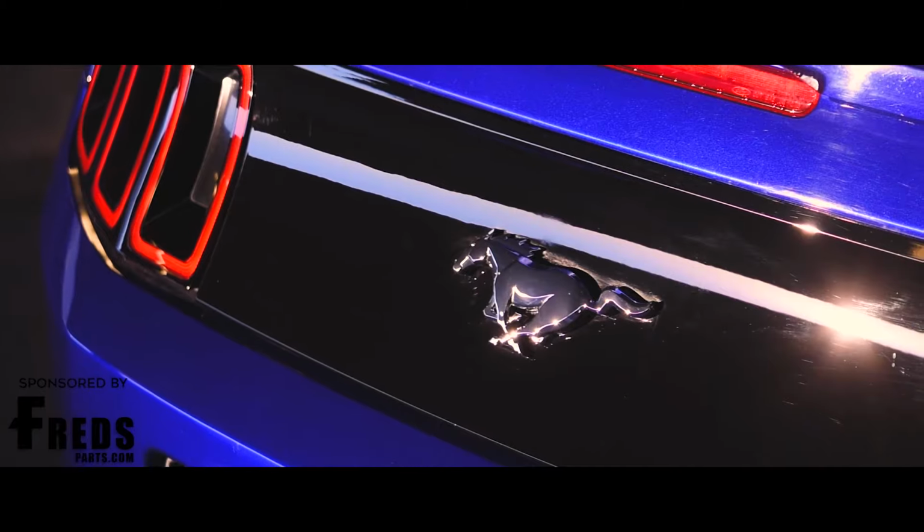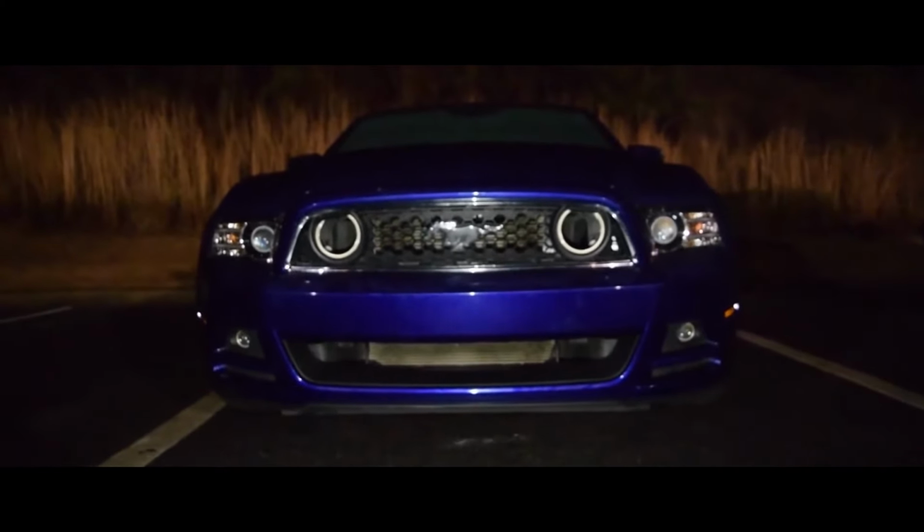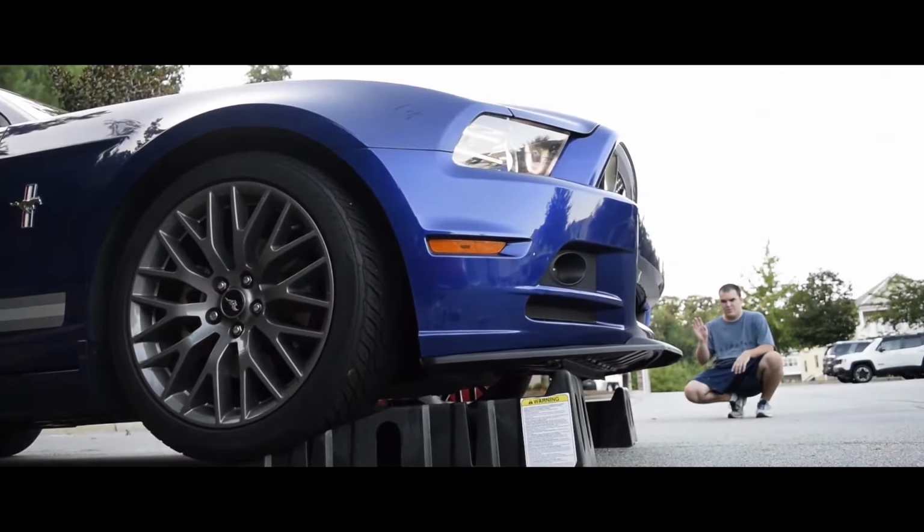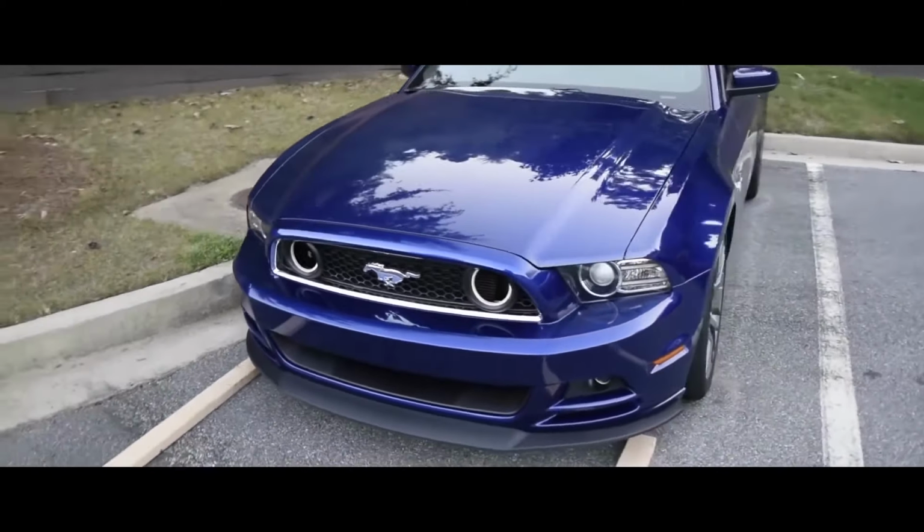Gas cap delete deck lid. Check out the halos. I'll go ahead and admit I took some inspiration from the Need for Speed car. My stock chin spoiler for his Roush chin spoiler. Oh boy, oh boy, oh boy, does that look good.